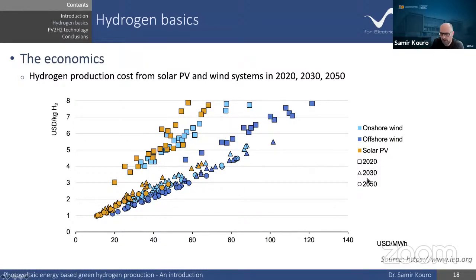whether it's in 2030 or 2050, will be at the lower end, followed by onshore wind and offshore wind, which are the ones that you see over here, right? So here we're talking about around 10, 11 US dollars per megawatt hour. And this is already the case in some places for solar PV.